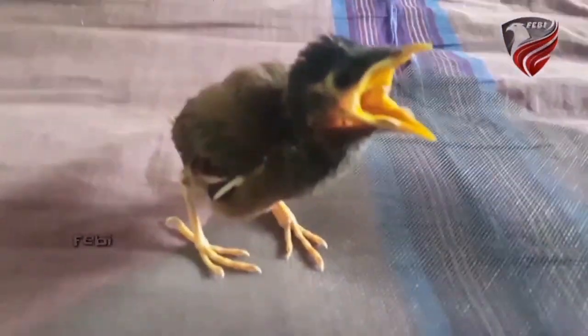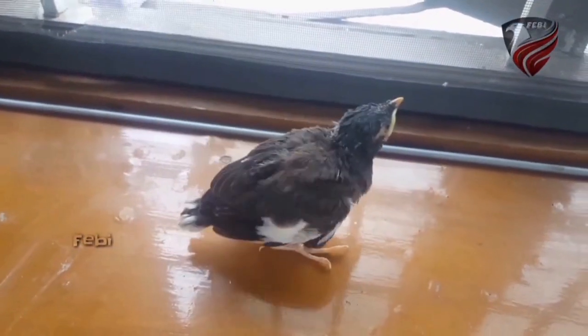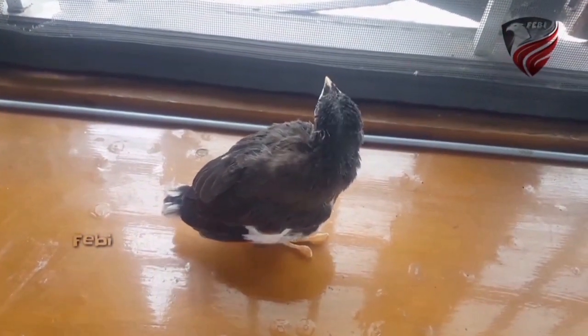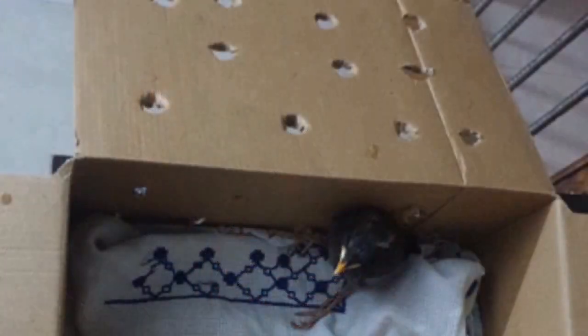To give them a homely environment, use a warm blanket. And for oxygen and ventilation purposes, please place a few holes on top of the box. The room temperature should not go down below the normal temperature. And also, it is very important to put away your household pets and watch out for other animals like rats. Cats and dogs are an absolute threat to the fallen chick.